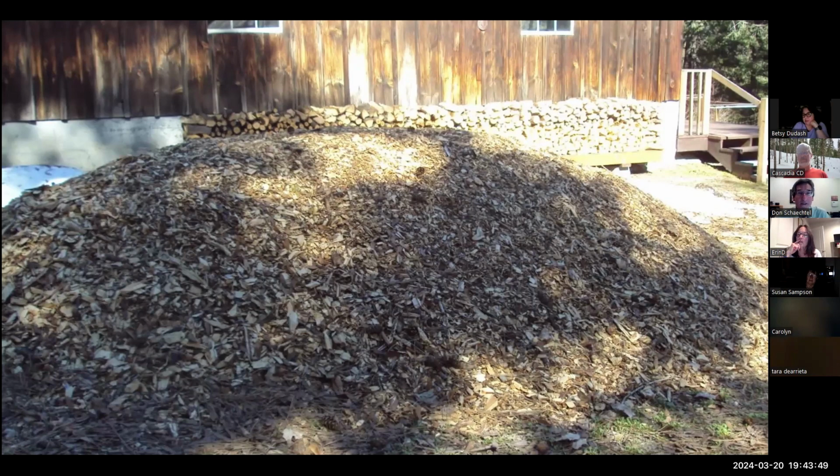So this is the pile I have now. This one I got a different way. But every year I go through a big pile. I'm dealing with a larger area, and it goes on paths. It goes anywhere you don't want weeds. These chips are a great way to go.